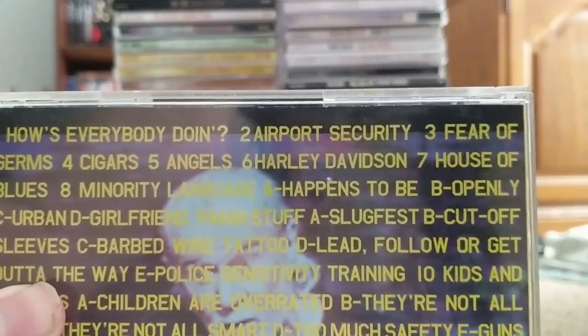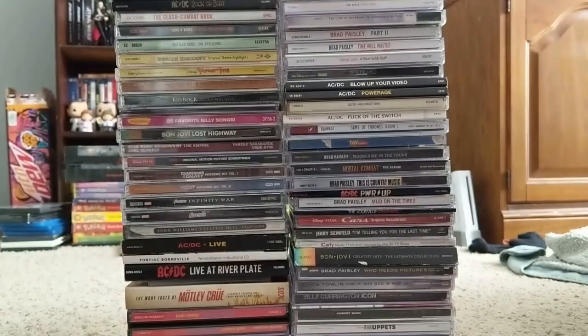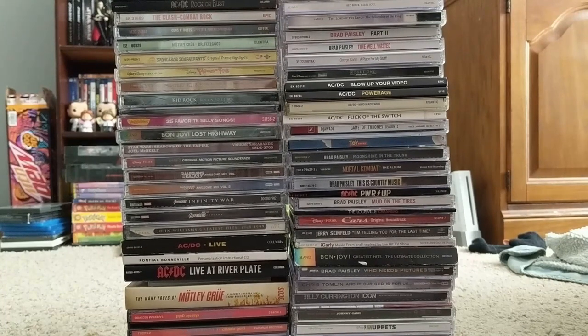This one has my favorite set from him. The Airport Security Sketch. That one is great. Or I guess it's not a sketch, it's a set. You should need to listen to the Airport Security section. That one's fantastic. Here's the bulk of my AC/DC stuff.